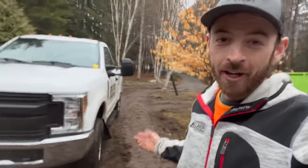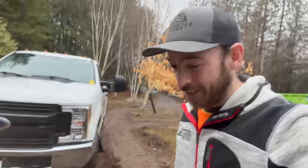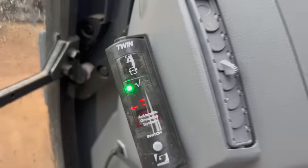Thursday morning here now, and of course it's pouring rain, and this is what I gotta drive the truck through that's carrying the tank, basically the lawn, hoping it doesn't sink right out of sight.